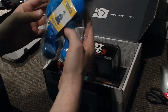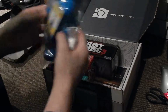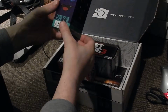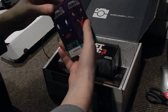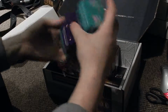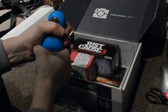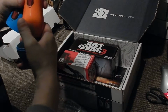Now that's a little amusing Mega Man. He's all... That's dope. Nesting dolls. Arcade block. Seems like it's unique to these. Little nesting dolls.